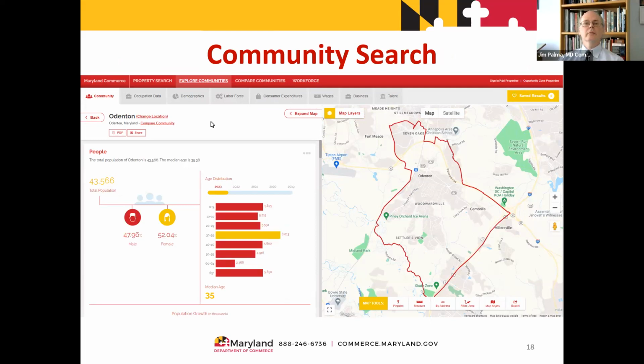Up top, you see this property search, explore communities, compare communities, and workforce. We've chosen explore communities, and we've chosen Odenton as our location. So I can't scroll down because this is just a PowerPoint slide. But this has an entire set of infographics that describe Odenton.